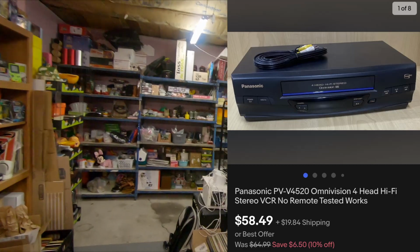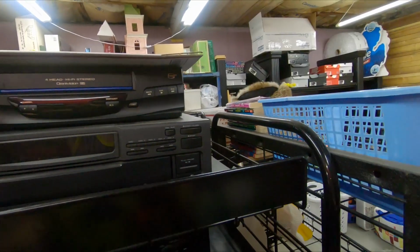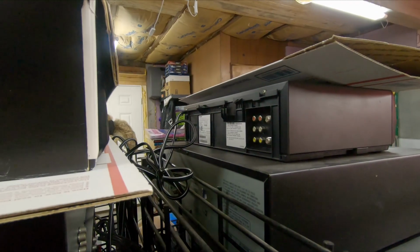All right, next thing going out is a Panasonic PV-V4520. I think it's this one. PV-V4520. Yep, that one right there. Not going to get it down right now because it'll just be in the way while I'm packing stuff out.